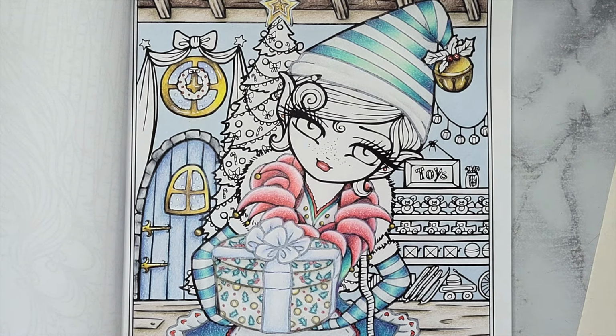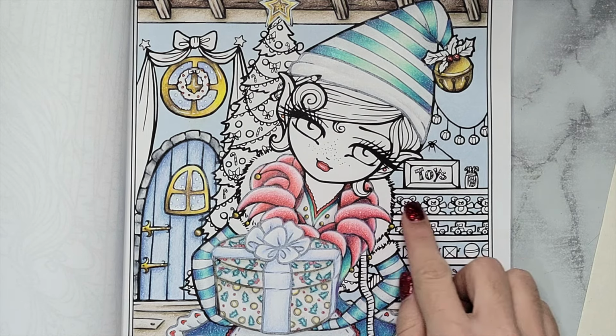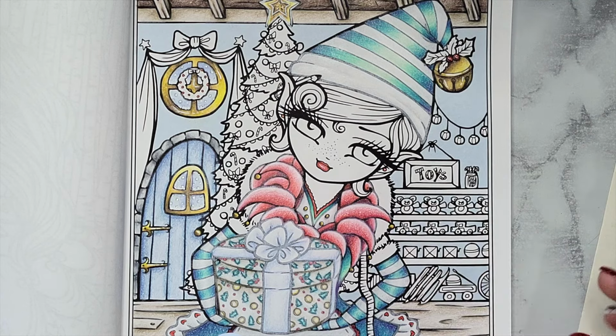Okay, I'm gonna let this dry. I'm gonna see how I feel about the color, and if I think that we need to add the gray, then I might. Or one thing that I might do, because I kind of want to see what it would look like with the gray, is I might use the gray as a little bit of a shadow behind the shelf here. So we'll kind of see.